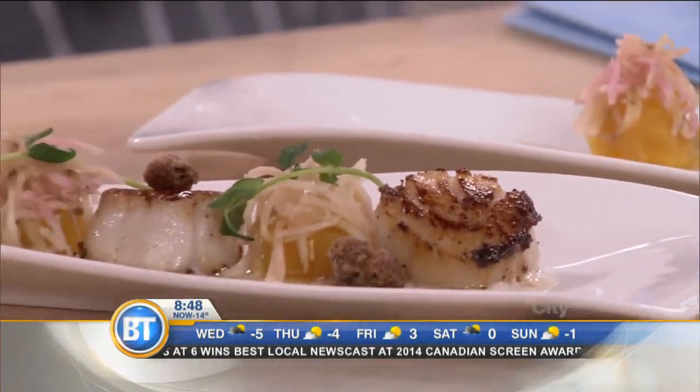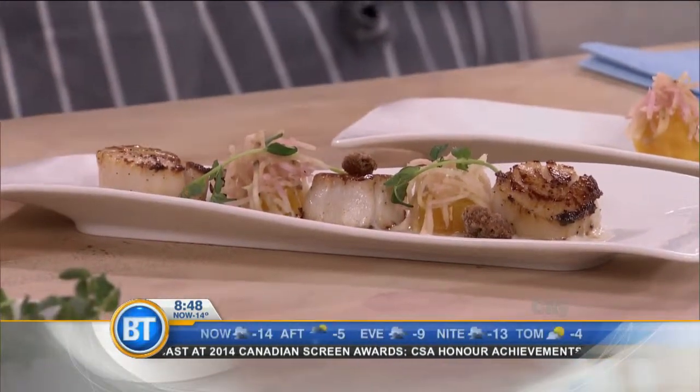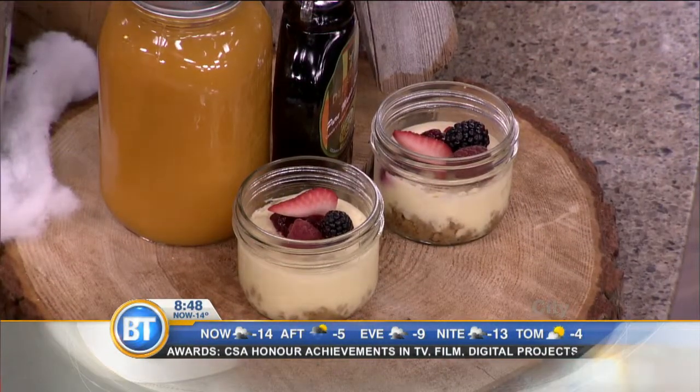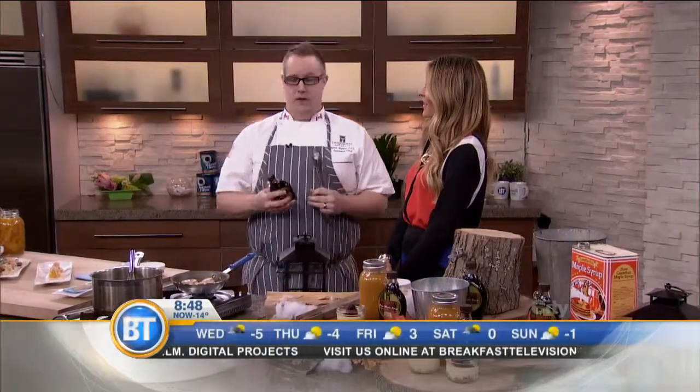The other thing we're doing, we're running a big maple breakfast special as well. We're actually doing a 1 foot stack of pancakes. It's not for one person, it's for a family. I was going to say, with your own maple syrup that you can take home.